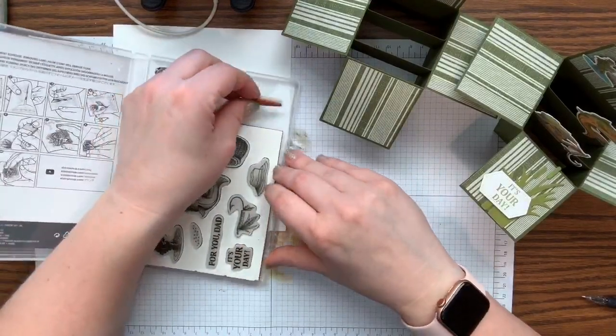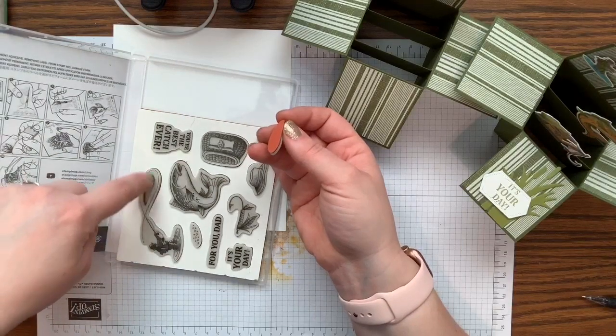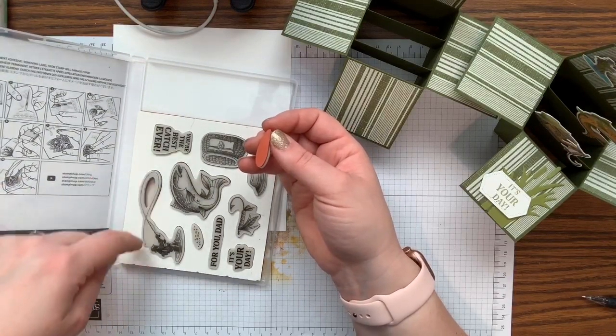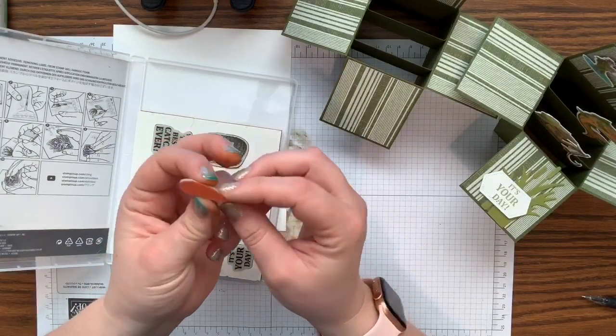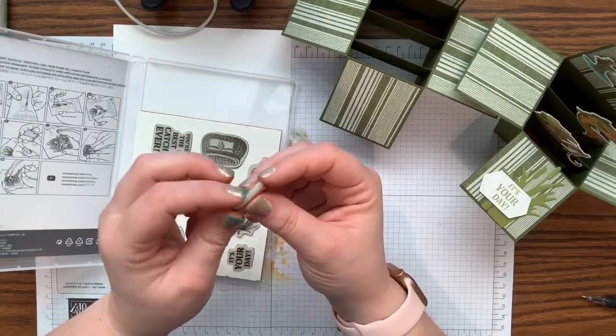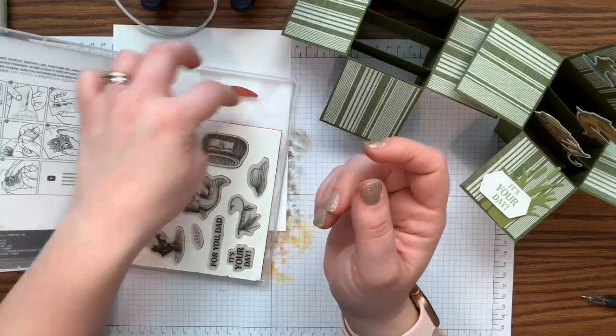Oh, I wanted to show you guys this. See this little piece? This piece is the center that came out of his little fishing line. I thought this looked like a petal of a flower, like our daisy petal. So I kept it in case I want to use it as a petal or something. I don't know. I just kept it.